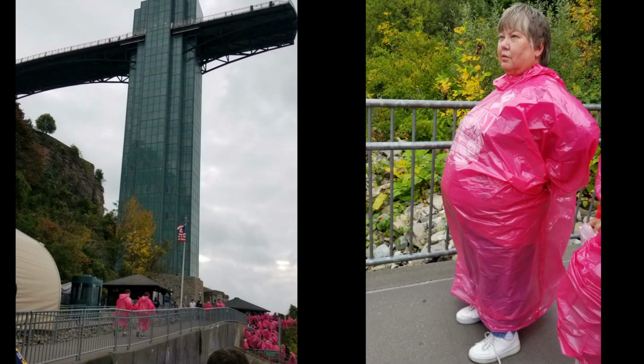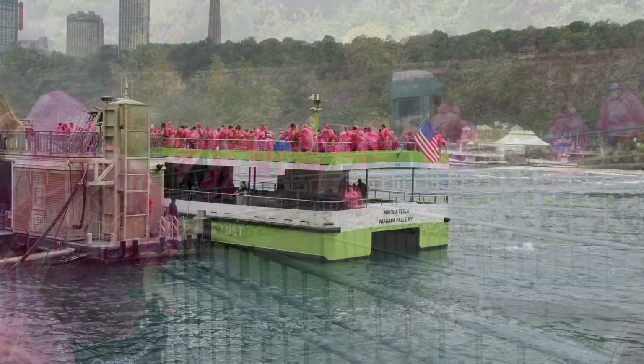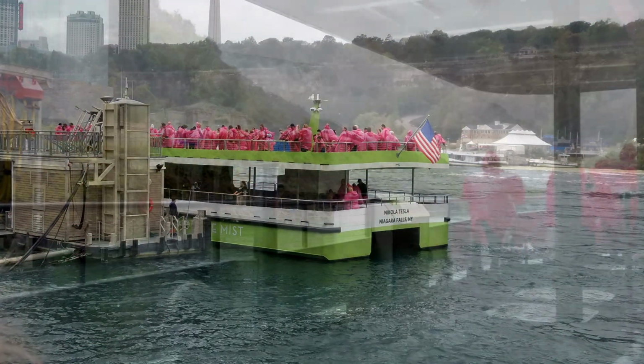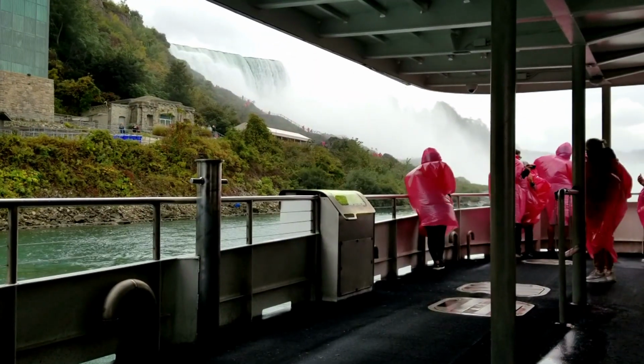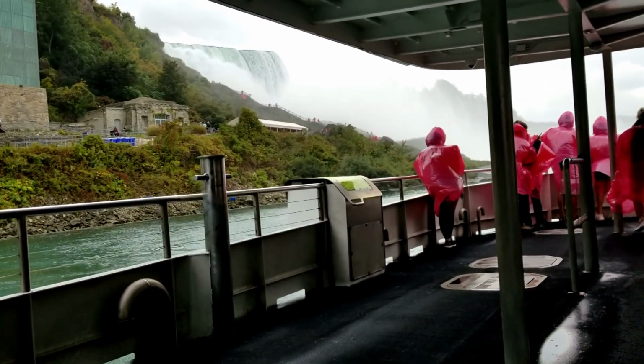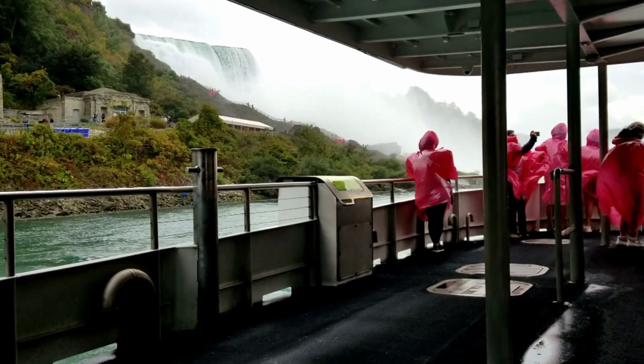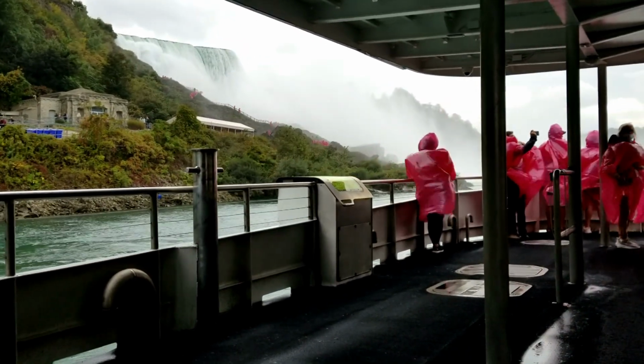As we arrive at the bottom of the tower, we are given pink raincoats. Deborah says it looks like everybody's a flamingo. And now it's time for us to get onto our boat and head out for our ride. We'll be getting all sorts of facts from the speaker on the boat, but frankly we can't hear it much over the roar of the falls.